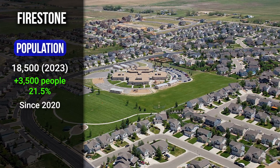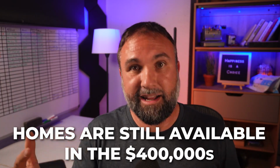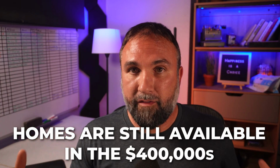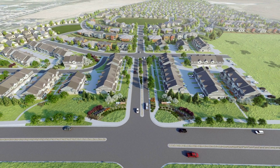First of all, affordability. You can still find homes in Firestone in the 400s, which is becoming rare this close to Denver. That price point has been pulling in a ton of first-time homebuyers and families that are getting priced out of other suburbs. Second, new development. Firestone has space. That means brand new neighborhoods, modern floor plans, walkable communities, and builders are still going full throttle. If you want a house that doesn't need work and has a little elbow room, Firestone is where people are looking.